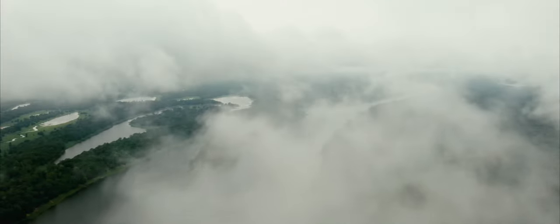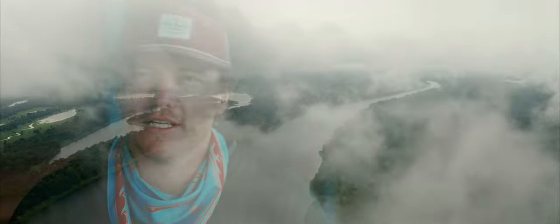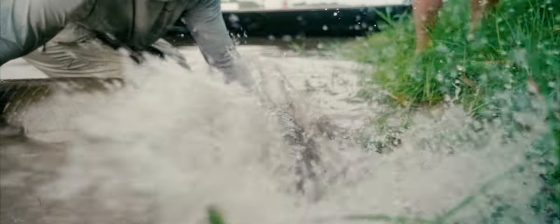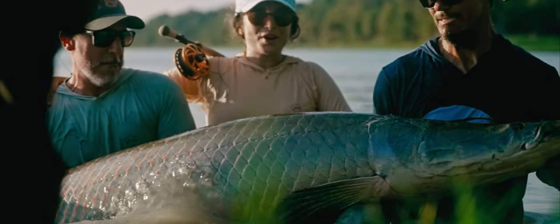Anybody that grows up as a child wants to see the Amazon. I mean, it's this giant piece of water that's just got endless opportunities. And then if you add that and you're fishing for this thing that grows to like the size of a farm animal, up to 400 pounds, I mean, that's just the recipe for something to be spectacular.